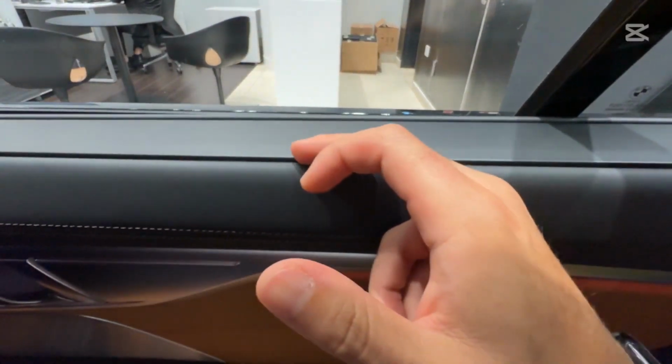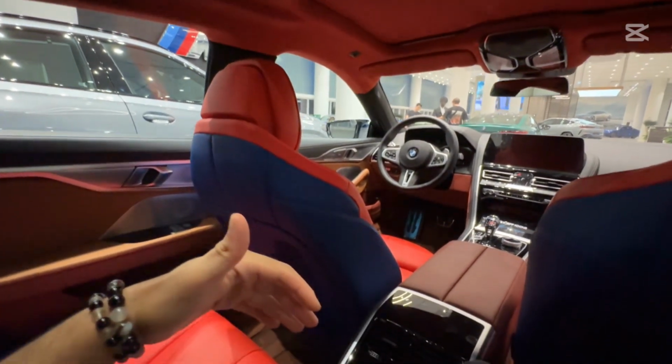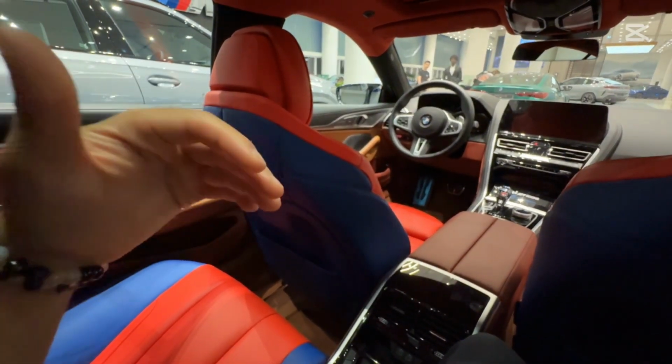This section right here is where the rear side sunshades are stored. You get the ambient lighting right here. You guys can only imagine how bright the interior of this car is going to be, and how these crazy, very special colors are going to pop in very bright conditions.